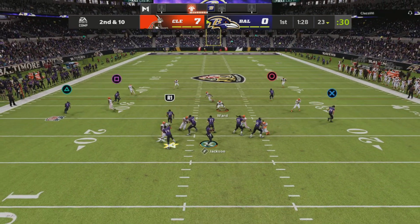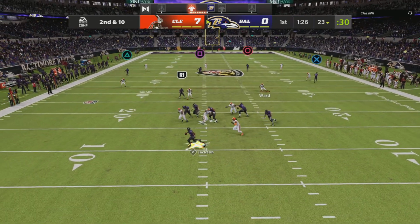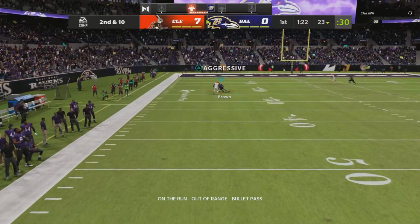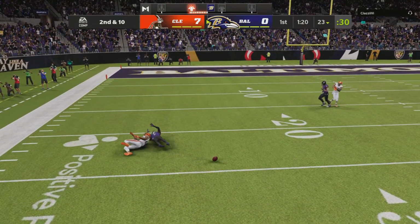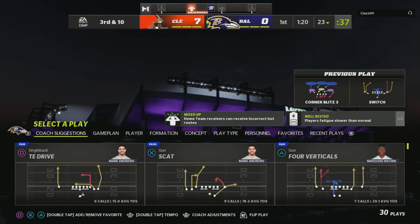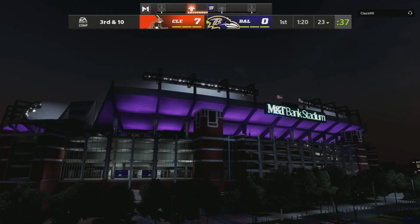To throw again on second down. Jackson buying time to his left. Now he'll let it go on the run. Deep left side. And that will be incomplete. Tried to dial up the long one way out there, but it'll be third down.